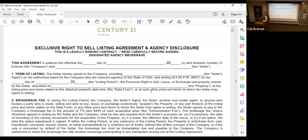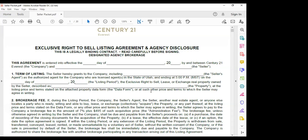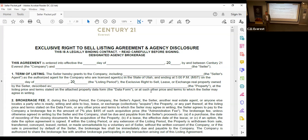Now, here's the thing though. You cannot rely 100% on the county records. They're typically right. They're mostly right, but they're not always right. Okay. So let me tell you a quick story that I ran into. Now, it wasn't me personally, but it was an agent that I was training, and they had gone out and pulled up the tax records. It showed that whatever the guy's name was was the owner of the property.